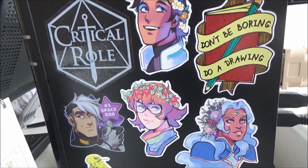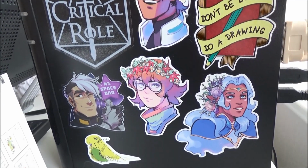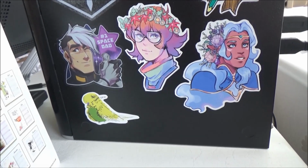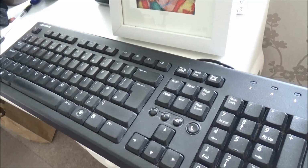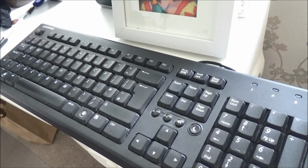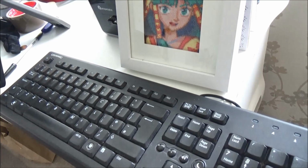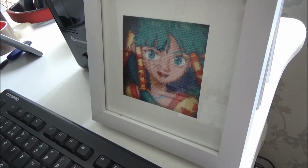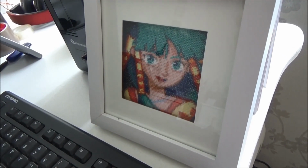On the side of the computer we have some stickers. I have stickers from Critical Role, Carntea, Fez Baker, and also Tzila Bean as well. Next to the computer is my keyboard, which doesn't really fit on the desk very well because that's what happens if you don't measure your tablet before you buy it, and then it arrives and you discover that it has taken over 90% of your desk.